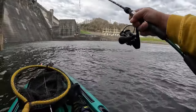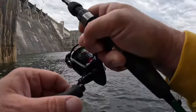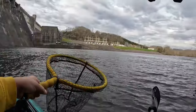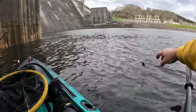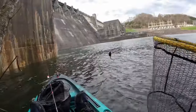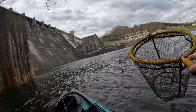Oh, I've got somebody else's line, I think, that has a fish on it. That's what it feels like. That would make sense why I never felt the bite. I do, I have somebody else's line that has a fish on it. Okay, it's like braid. It's a decent fish. Stop. It's pulling this into the river.